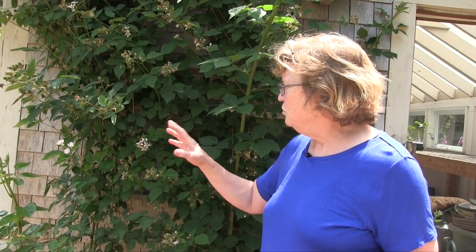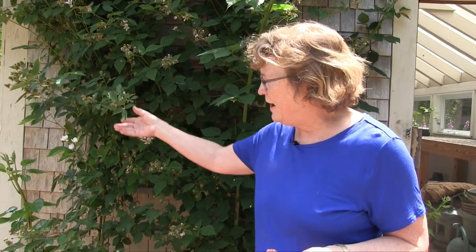The interesting thing is that the birds don't bother these. The birds will eat our blueberries, they'll eat our raspberries, but they leave the blackberries alone. So the Doyle's Thornless is a great variety.